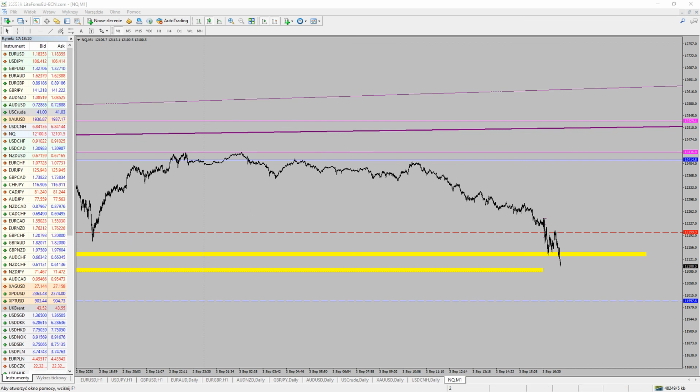We are trying to test another possible demand from the intraday perspective, but it looks like the weekly open could be targeted here, because if we took out the low and we are moving even lower, that's going to be interesting.